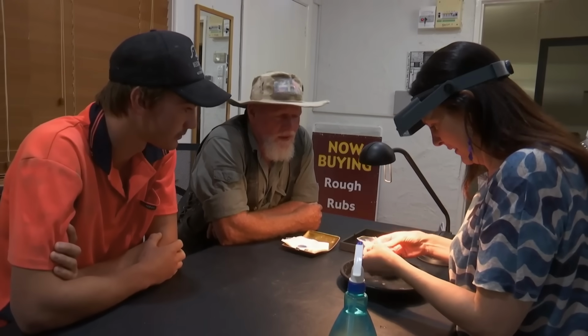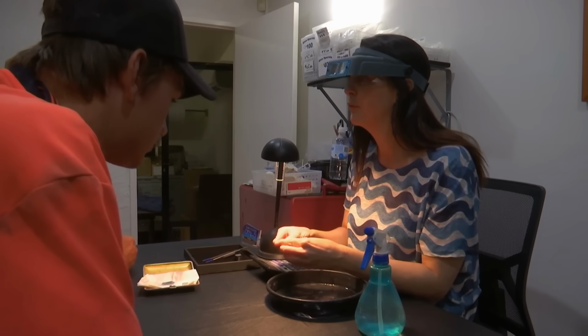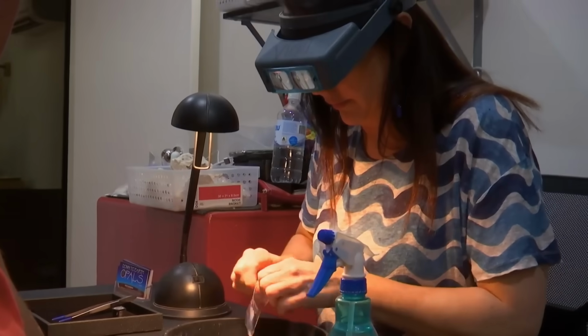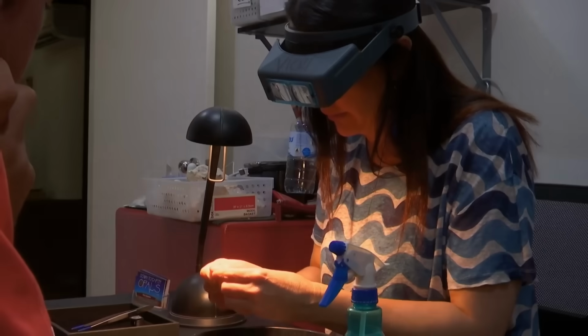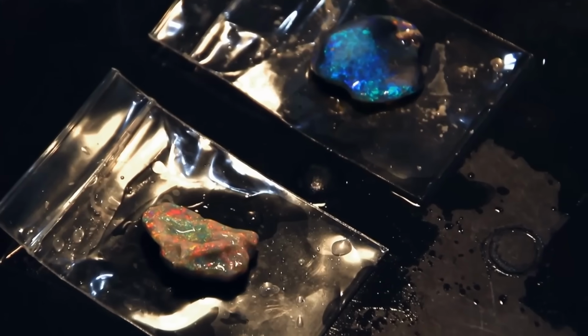They've come to see local opal buyer Vicky Buckross. So I think it's more on the lighter side of opal. Like, it's not a black opal, it's not a dark opal. You're probably going to have to lose part of this to get the commercial sort of colour in there. Vicky's assessment of the quality is not what they hoped.